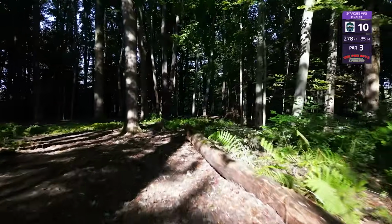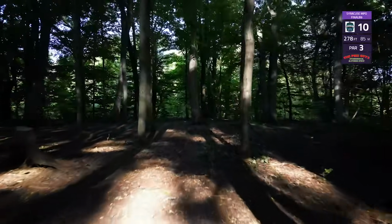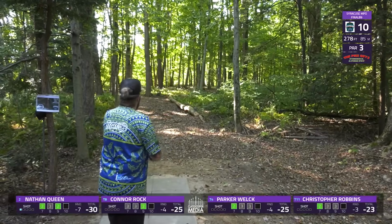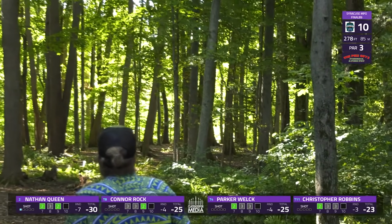And we're starting off on hole number 10. New position from previous years. Tee pad's now about 50 foot further back and 30 feet to the right. There's a cliff behind the basket, so you want to control the speed of your shot off the tee.